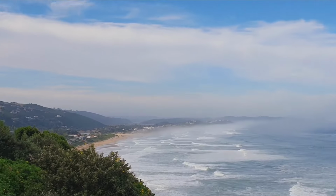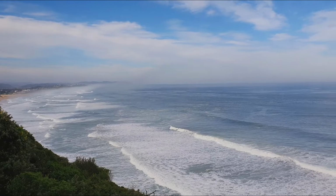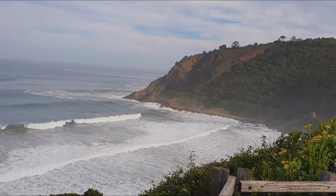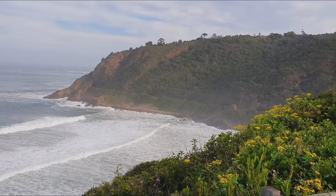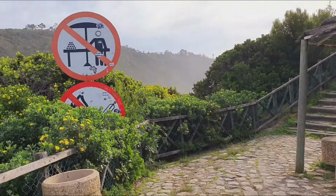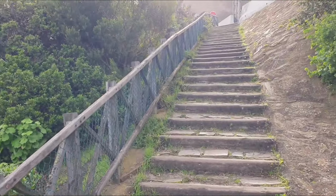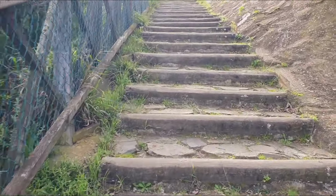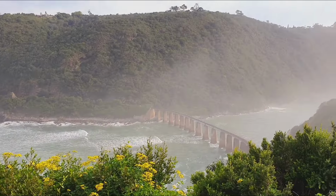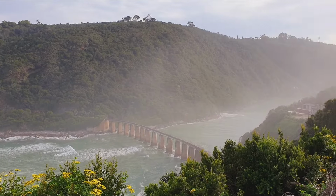So there we have Wilderness. Over the ocean, there we have the Kaaimans River mouth. But what I wanted to see, I can't see from here, so I'll have to go up again. Well, I have to go up anyway to get to the car, don't I? The Kaaimans River mouth and the train bridge. It's not in use anymore, as far as I know.